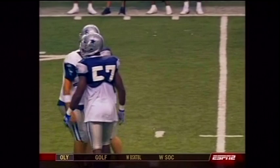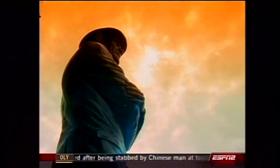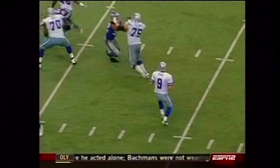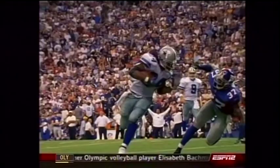The coach of the Cowboys has always had to deal with great expectations. And with Romo beginning his first full season as a starter, 2007 would be no different. Well, we got high hopes. Against the Giants, Romo didn't disappoint, throwing four touchdown passes. And third-year running back Marion Barber helped seal Phillips' first win as coach of the Cowboys.